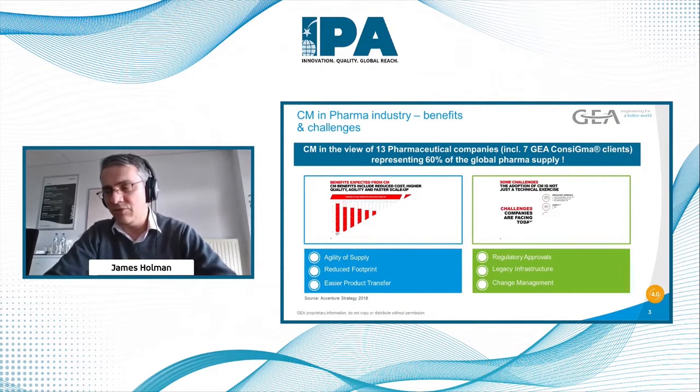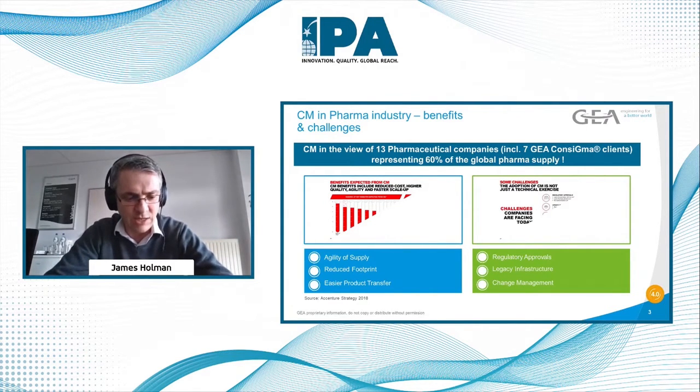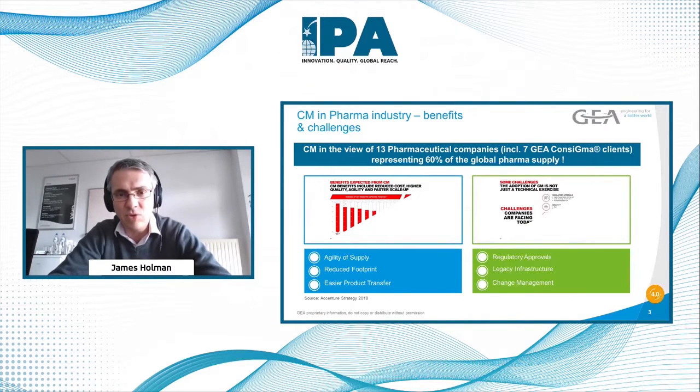Continuous manufacturing in the pharma industry has been assessed now for 15 years, and GEA has been providing technology into the market as the leading supplier of continuous technology since 2006. And recently, through Accenture strategy in 2018, there was a holistic review of the industry with input from 13 of the largest pharmaceutical companies that supply 60% of the global market. 7 of these were existing Consigma clients, and they were asked, what are the benefits and what are the challenges expected from the adoption of continuous manufacturing? And they came up with 3 key challenges and 3 key benefits.